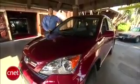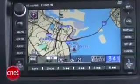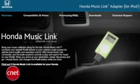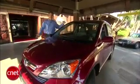Let's price our very pleasant CRV EXL. About $28,000 base. That's for the 2-wheel drive, but again, loaded at the high trim level with the nav package. Another $200 for that iPod adapter through the dealer, and that's your very pleasant package.